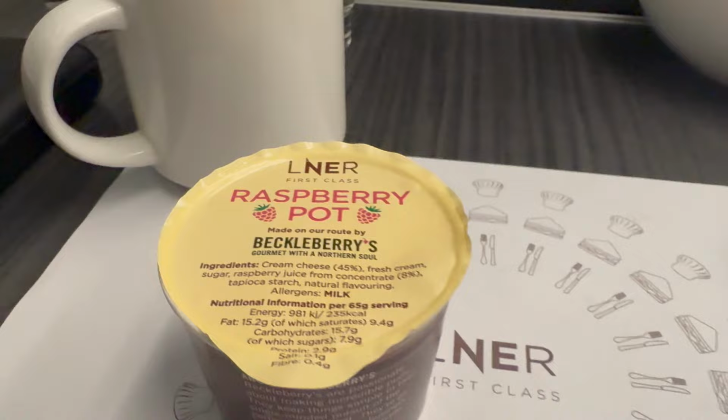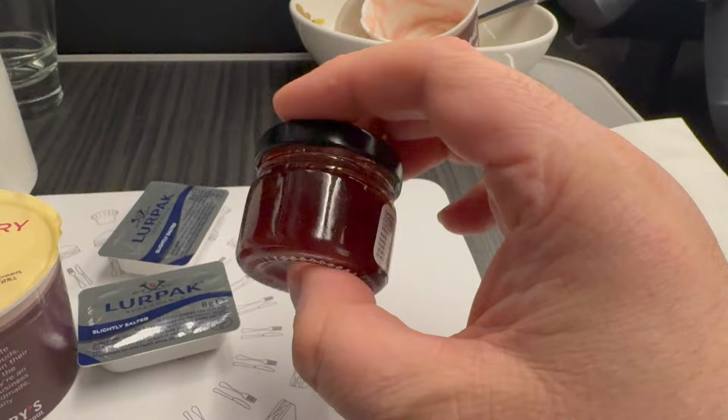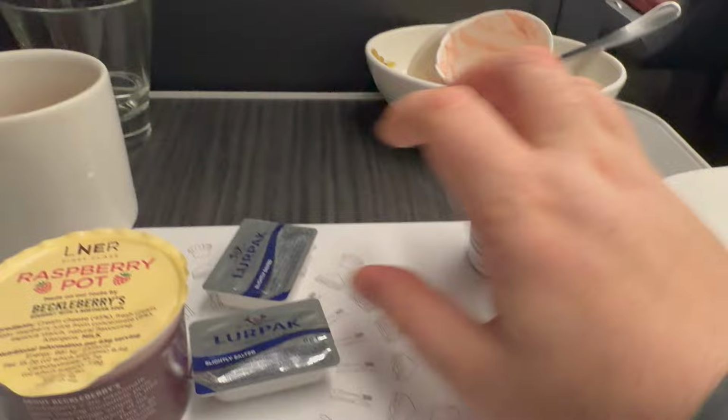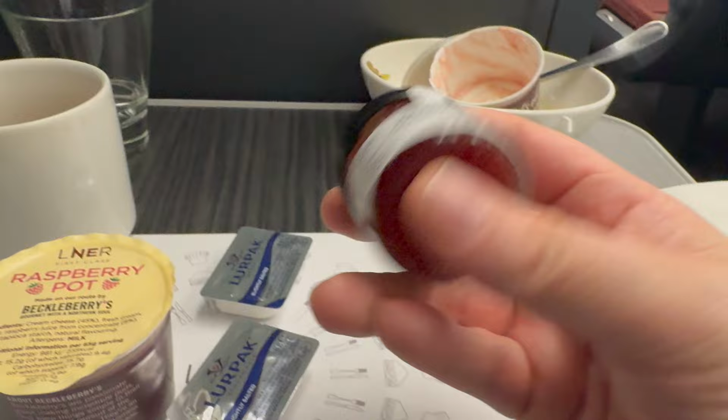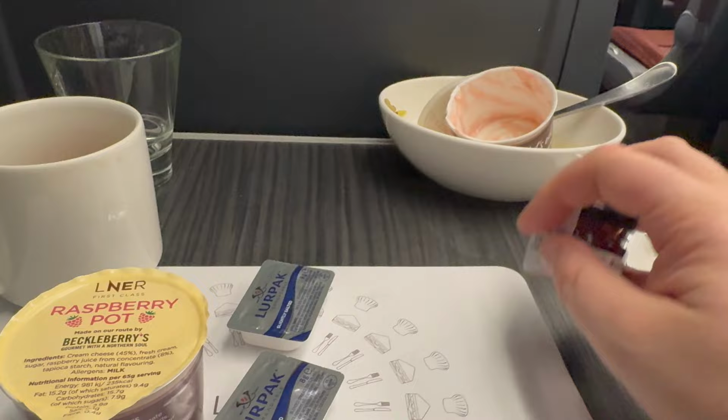So, got another raspberry pot. And I've ordered the tea cake. So I've got my butter. And I've got this strawberry and champagne jam. Now, this strawberry and champagne jam, I'm actually going to keep and let Mrs. MegaSim try this, because this sounds really good. I'm going to have the toasted tea cake with the butter, and we'll have this when I get home with some toast, or, you know, I could get a toasted tea cake to use at home. So I'll let you know in a future video how this tastes, if I remember. But yeah, I'm not going to try this tonight. I'm going for just the butter for now. Got a raspberry pot. Toasted tea cake incoming.